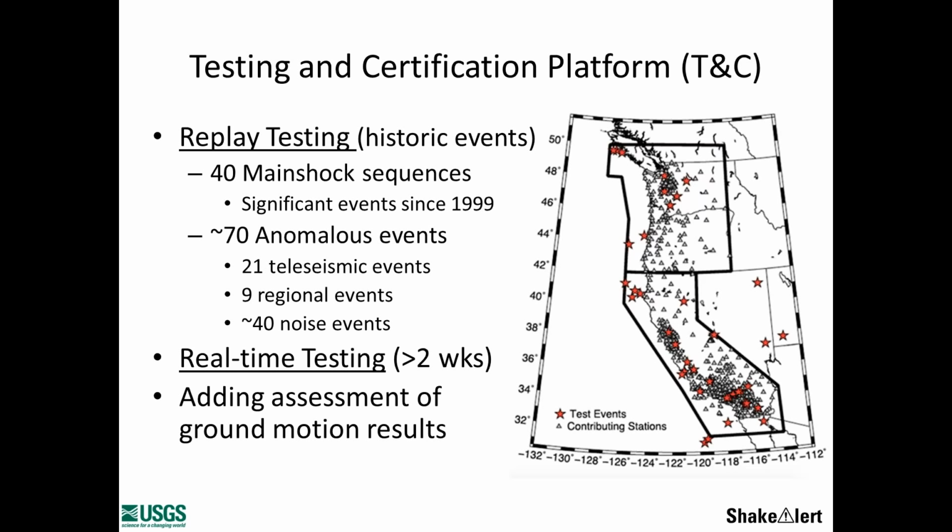In addition to rerunning the historic events, we also run any proposed change in a parallel system in real time on current data for a minimum of 2 weeks before we will deploy it into production. And this platform is also moving toward a capability where it will be able to assess not just the solution, but also the ground motion results. And that will also be evaluated to determine whether a change to the system is an improvement or not.